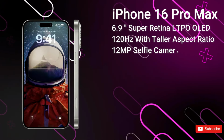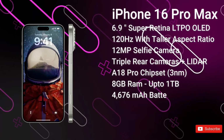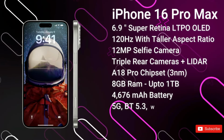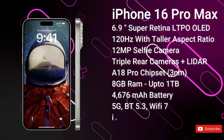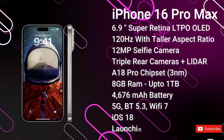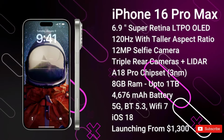It's powered up by the A18 Pro chipset. It comes with 8 gigs of RAM and up to 1 terabyte of storage, and it's powered up by a 4676 mAh battery. As with the 16 Pro, we don't know the fast charging at the moment, but we do expect to see some improvements. Now it comes with the advanced 5G, Bluetooth 5.3 and Wi-Fi 7, and it will of course ship with iOS 18, and this one's expected to launch around $1,300 in September 24.